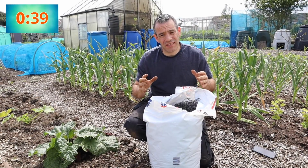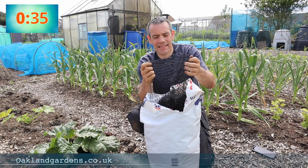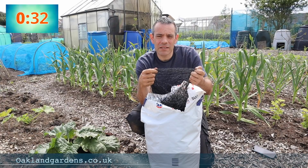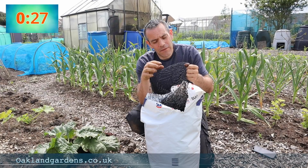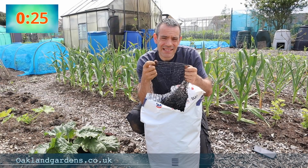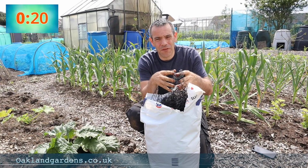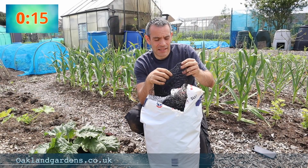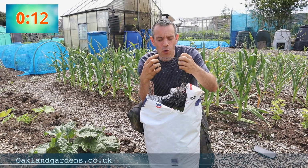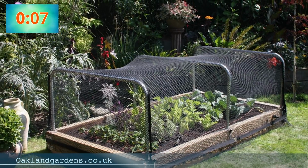Now, when I want to protect my brassicas and fruit from the birds, I use the Oakland Gardens netting. This is a UV stabilized polypropylene and it has a 10-year guarantee. So even though polypropylene has plastics in it, this product lasts so much longer that you can justify using this sort of stuff. Now, the great thing about this is that the holes, as you can see, are nice and small, and that means that the small birds can't get into the netted area, but the holes are big enough to allow bees through to pollinate.